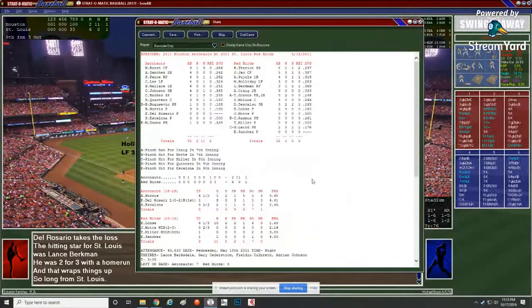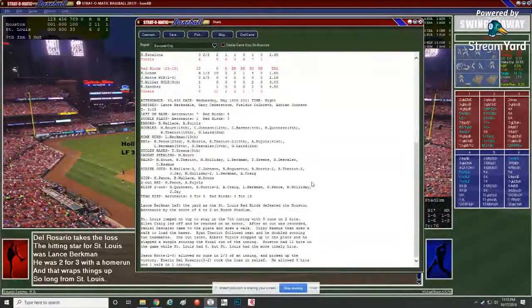44. Save. All right. Lance Berkman left the yard for the St. Louis Cardinals and defeated the Houston Astros with a score of 6-2 at Busch Stadium. St. Louis jumped on top in the 7th inning with 3 runs on 2 hits. Allen Craig led off as he reached on an error. After an out was recorded, Daniel Descalso came to the plate and drew a walk. Colby Rasmus drew a walk to load the bases. Terrio followed next, and he doubled, scoring 2 teammates. 1 out later, Albert Pujols stepped to the plate and he slapped a single, scoring the final run of the inning.